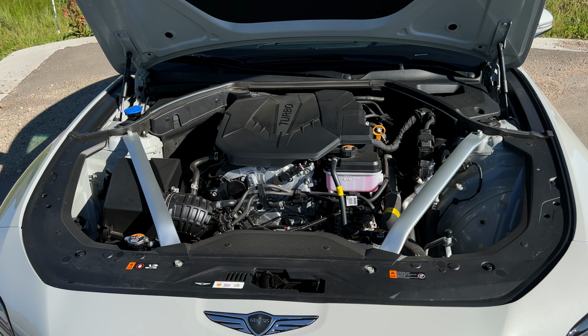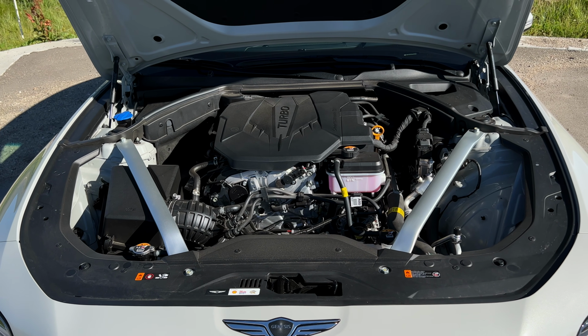If you are a car maker right now, you make that engine. I make a 2-liter turbo. This is what I do, okay? So a 2.5 is uncommon.